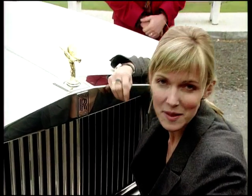Imagine your neighbours' faces if you moved one of these into the driveway. It'd be a similar colour to Worsley cricket green over there, I should imagine. But are they really practical to own? Ivor, can a Rolls-Royce be good value?